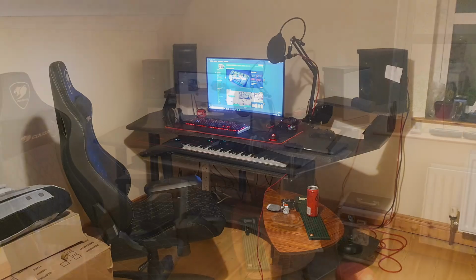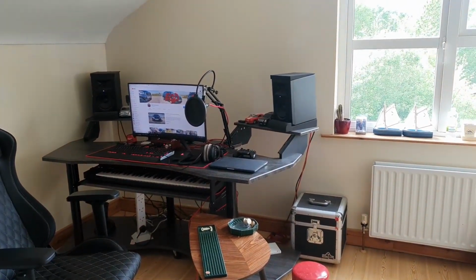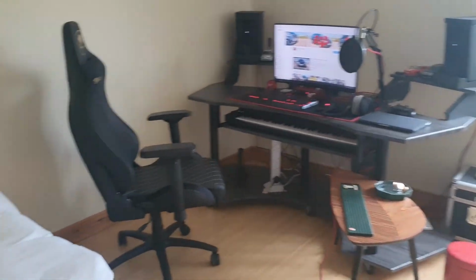I've just put a couple of pieces of furniture in here, so there's a long list of stuff to do, but if I'm honest, it's going to be really fun, and I really can't wait to do it and personalise it and make it my own. So I think I'm going to start off just over here.